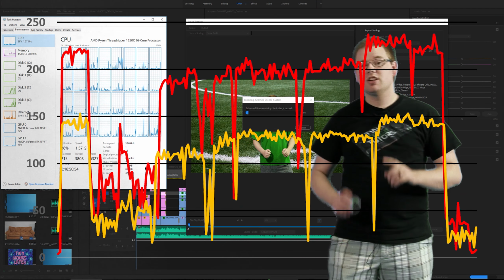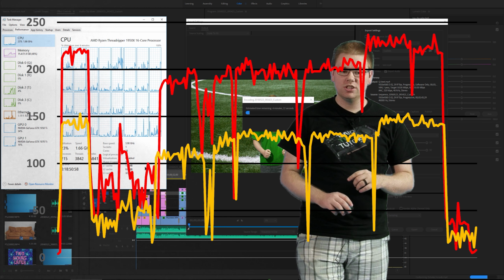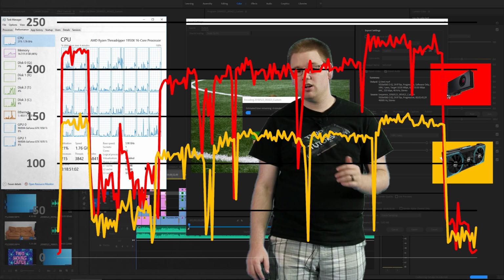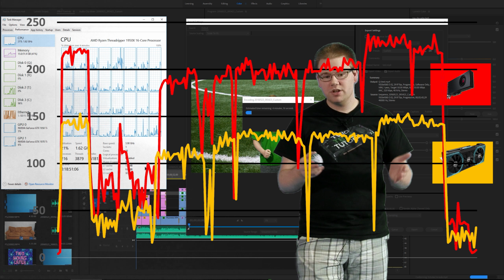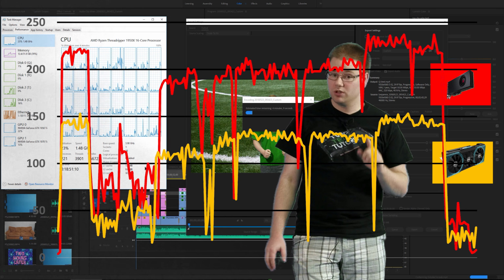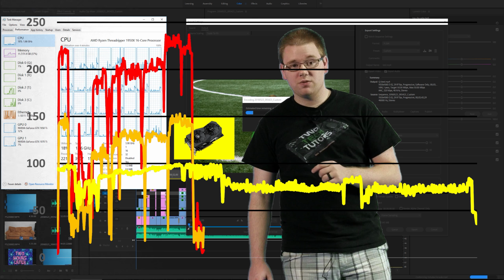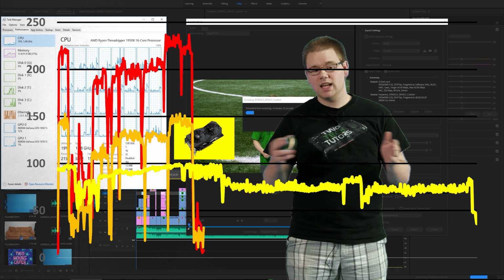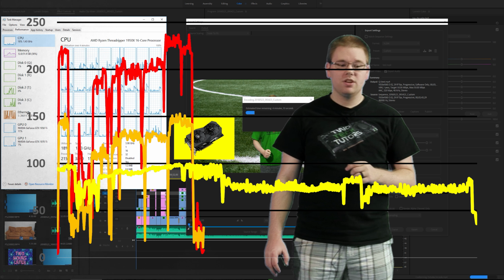Next up, we're going to take a look at Adobe Premiere rendering. First up, we have red and orange, red for Vega 64 stock and orange for Vega 64 overclocked and undervolted. And we can see that the time to render the video really doesn't change that much, but the power consumption really changes and goes down a lot. Next up, we have the RX 470, which does take a lot longer, but uses a lot less electricity at peak. Let's bring in some NVIDIA cards.